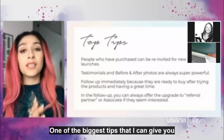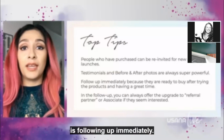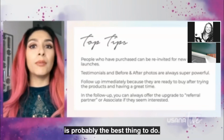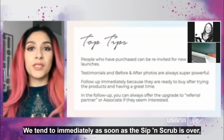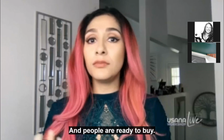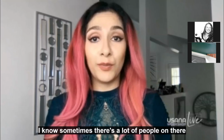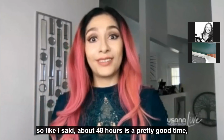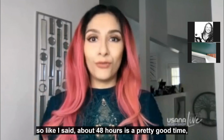One of the biggest tips that I can give you is following up immediately. The fortune is in the follow-up. I know you've heard it before, but I continue to say it because it's really important. Following up within the first 48 hours is probably the best thing to do. As soon as the sip and scrub is over, we start following up with the people who were on, our guests. People are ready to buy. Sometimes there are a lot of people on that you've invited, so it's usually a little bit later in the day. About 48 hours is a pretty good time, because they still remember how great they felt and how amazing their skin looks, especially the next day. They'll see a big difference in their face. So you definitely want to follow up immediately.